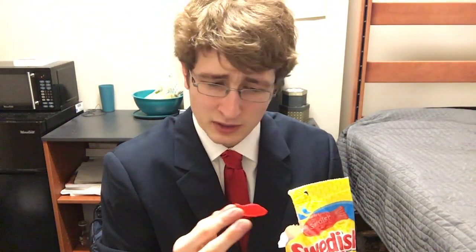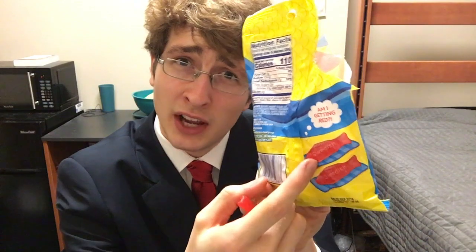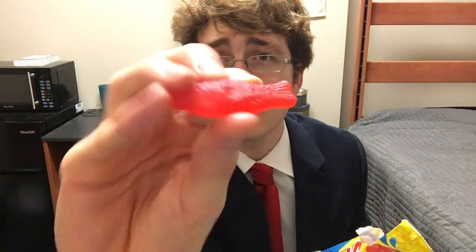We're just going to remove one from its cage. I'm noticing an immediate inconsistency. If you notice here, yes, the Swedish fish on the package have the word Swedish written on their bodies, but these fish only have Swedish. I don't know if you can see that, but there is indeed no E on this fish. Well, no matter.